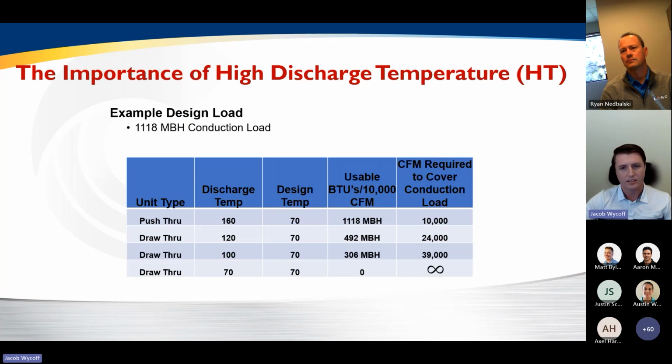Now, this chart right here does a great job of showing the importance of high discharge temperature when you're heating using outside air. So using our same example we had previously of an 1,100 MBH conduction load, we know that if we allow our unit to discharge at 160 degrees, it's only going to require 10,000 CFM of outside air to be able to cover that conduction load. If you were to restrict your discharge temperature down to 120 degrees, now it's going to take 24,000 CFM of outside air to be able to cover that conduction load. And then if you supplied neutral air, you'd never be able to cover the conduction load.